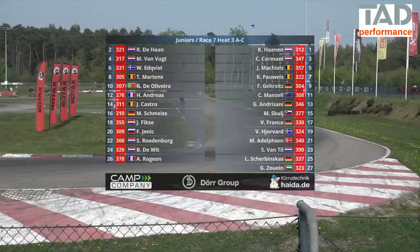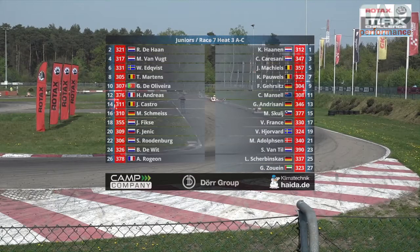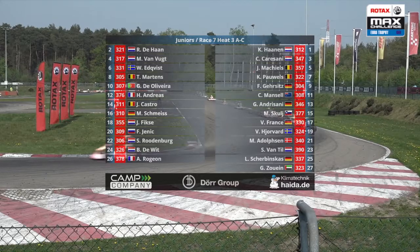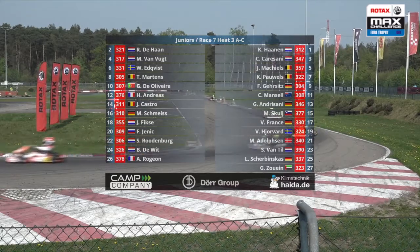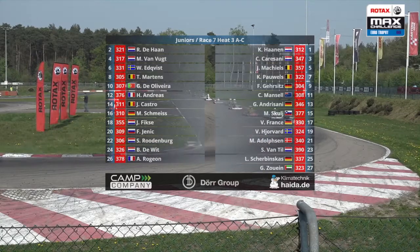It's Haanen from De Haan, row 1. Kerzani, Van Voogd, row 2. Michiels and Edqvist, row 3. Powells and Martins, row 4. And Gerzit and De Oliveira on row 5.